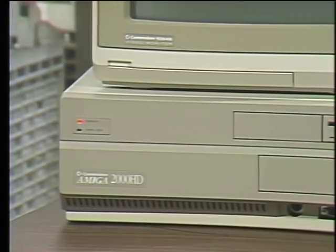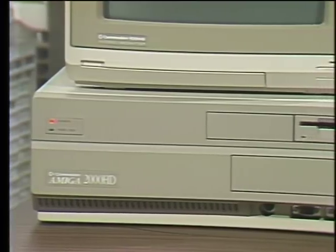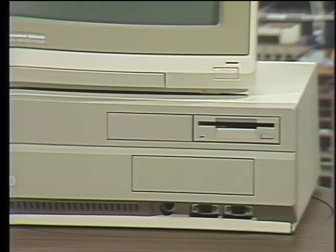Lou, what do we have here? What kind of configuration is this? Just give us an idea what's inside the box. Well, this is the Amiga 2000 HD. This particular model is a 3 megabyte machine. It has a 40 megabyte hard drive, auto boot system. It has graphic resolutions of 320 by 200 to 640 by 400, 4000 colors, speech, multitasking. And the processor is what? That's a Motorola 68000, running at approximately 8 megahertz.